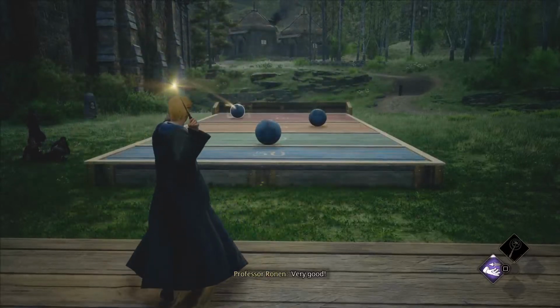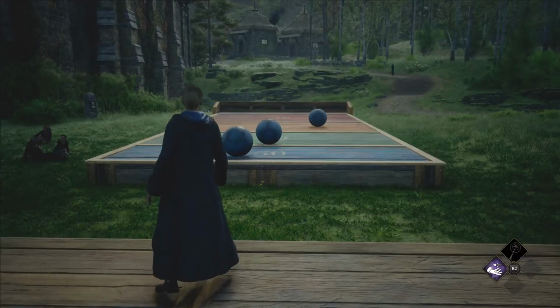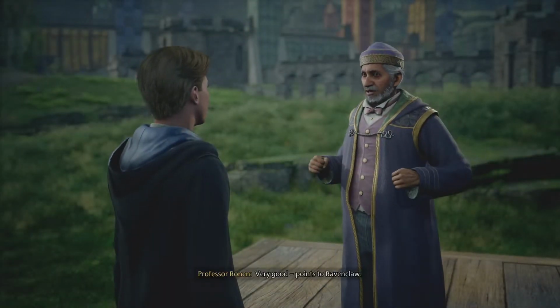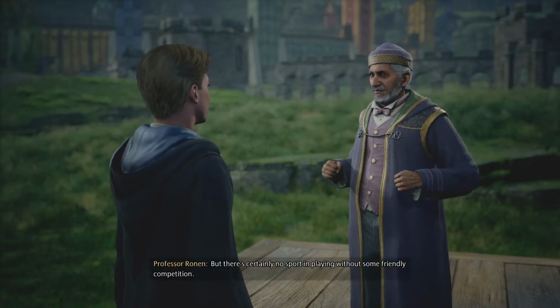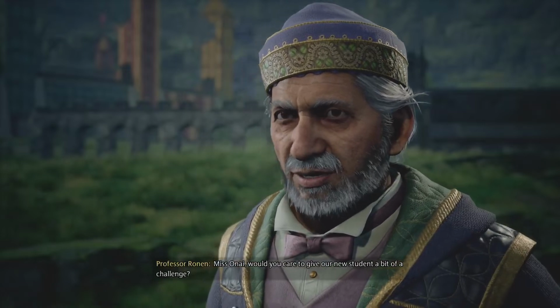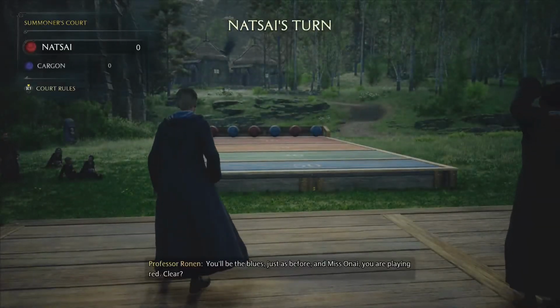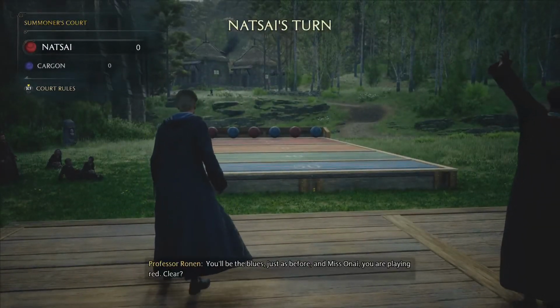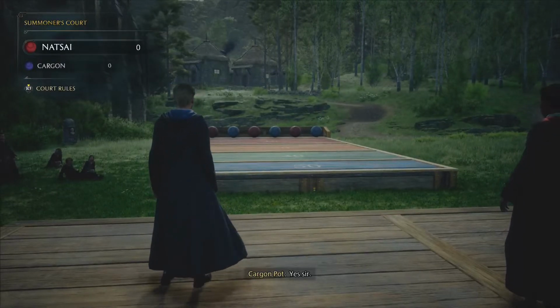Very good! Excellent control there. Very good! Points to Ravenclaw. But there's certainly no sport in playing without some friendly competition. Miss Onai, would you care to give our new student a bit of a challenge? Come on up. You'll be the blues, just as before, and Miss Onai, you are playing red. Clear? Yes, sir.